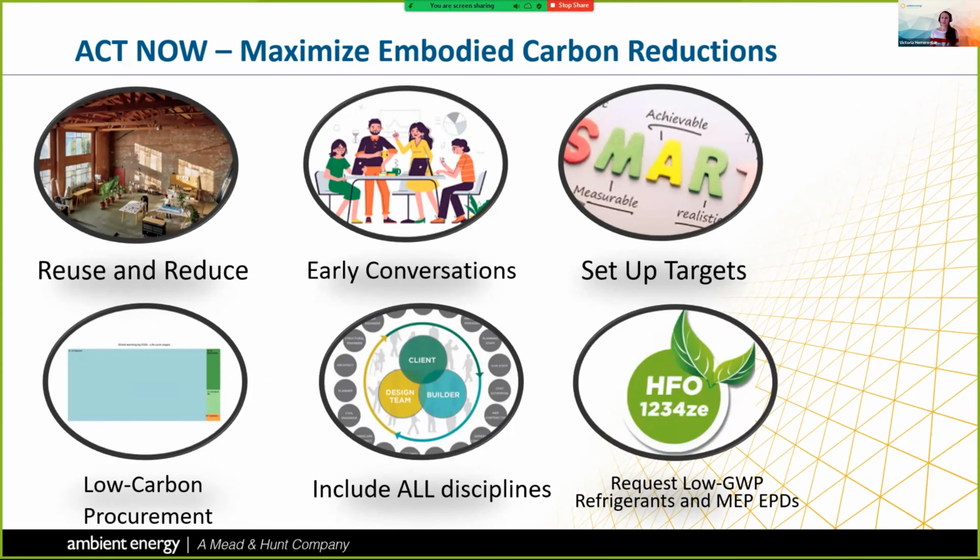So to maximize embodied carbon reductions: reuse and reduce, have early conversations, set up targets from the beginning, and do low carbon procurement. So select products based on the global warming potential, utilizing the free available tools, the EC3 tool and the OneClickLCA Planetary. Include all disciplines from the beginning. And then for you all, request low global warming potential refrigerants and MEP EPDs. So environmental product declarations for the MEP systems are very important to start asking for because there is very little.